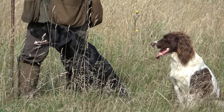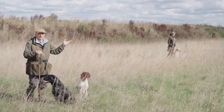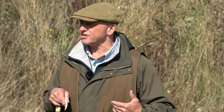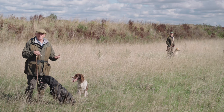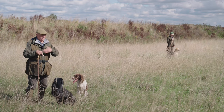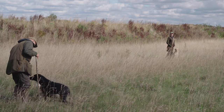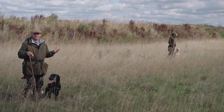So what we're going to do is fire a few shots, throw a few dummies around, and you'll see the dogs' reaction to the sound of shot, and of course, to the dummies landing, which are imitating birds. Jensen here. Okay, so we'll start the shooting.